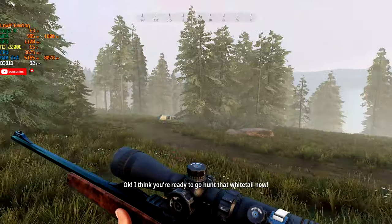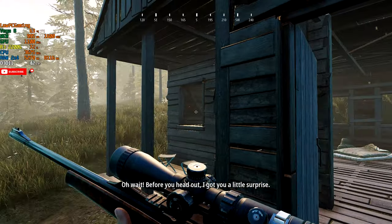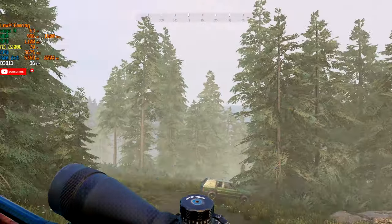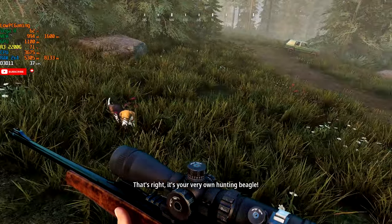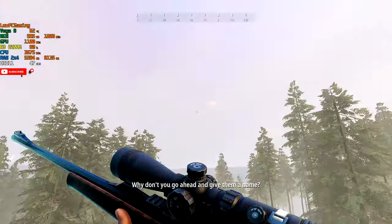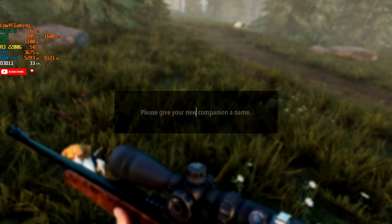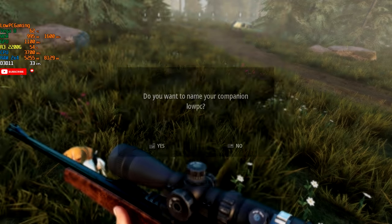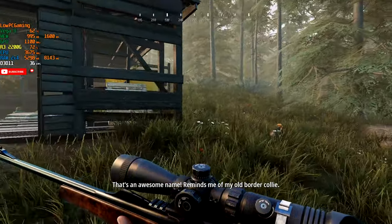Okay, I think you're ready to go hunt that whitetail now. Oh wait, before you head out, I got you a little surprise. That's right, it's your very own hunting vehicle. Why don't you go ahead and give the dog a name? That's an awesome name. Reminds me of my old border collie.